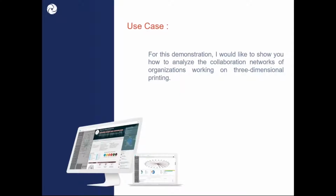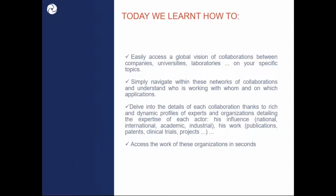So to conclude, let's summarize all that we've done. Today we have seen how from a few keywords you can easily access a global vision of collaboration between companies, universities, laboratories on your specific topic. We saw how to simply navigate within this network of collaboration and understand who is working with whom and on which applications. We saw how to delve into the details of each collaboration thanks to rich and dynamic profiles of experts and organizations that show you the expertise of each actor, their influence and their works. And we saw how to access the works of this organization in a few seconds.